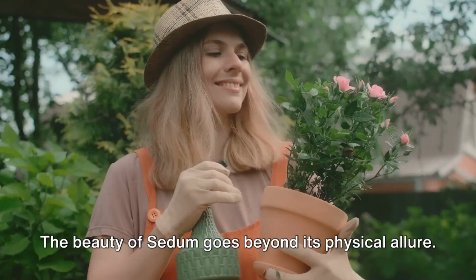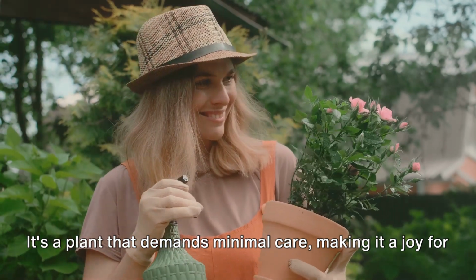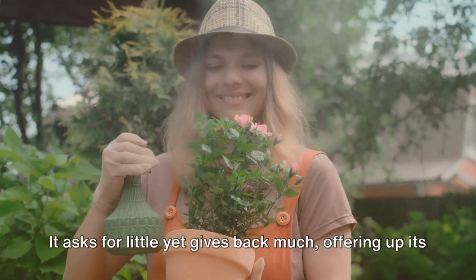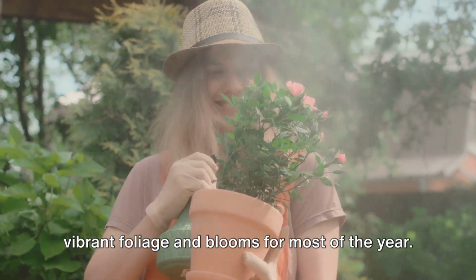The beauty of sedum goes beyond its physical allure. It's a plant that demands minimal care, making it a joy for both seasoned gardeners and beginners alike. It asks for little, yet gives back much, offering up its vibrant foliage and blooms for most of the year.